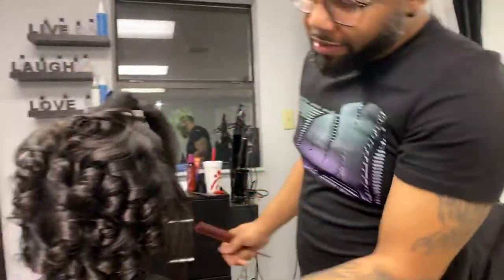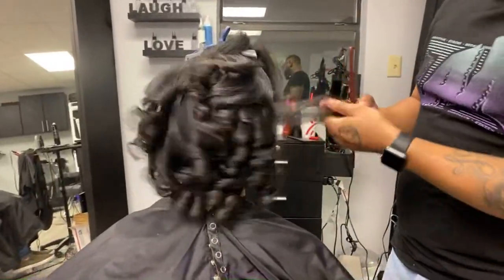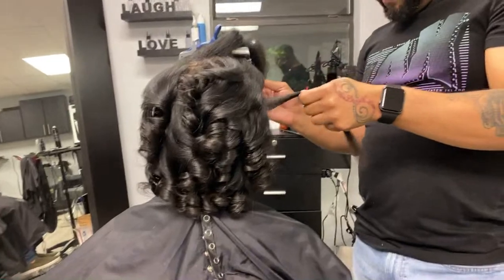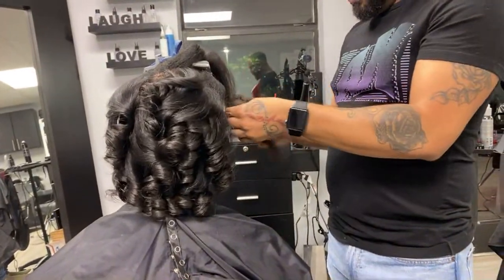Y'all, look at them curls. Look at them curls. Shake it, Lily. She got you a white, that was a black girl shape. I went to a prep school. I don't want to get my hair messed up.